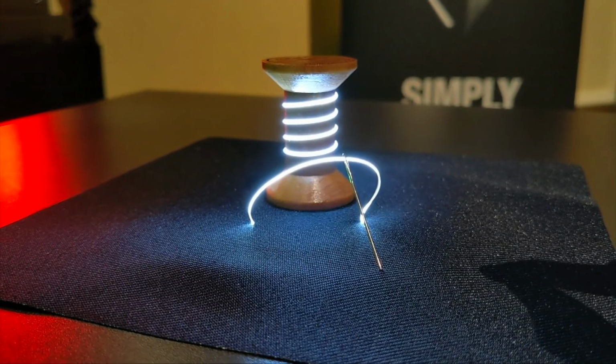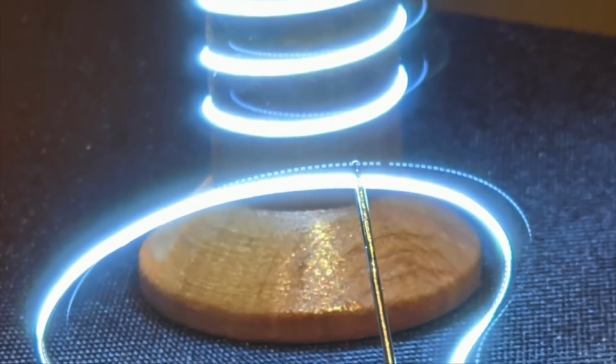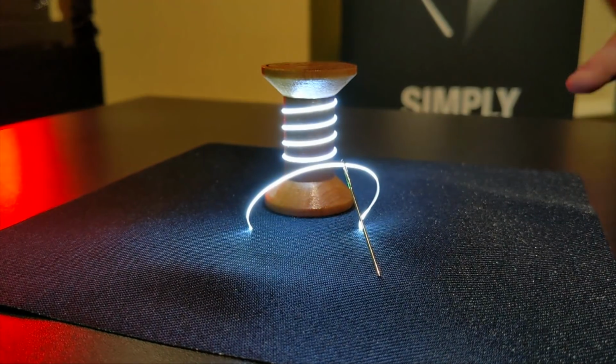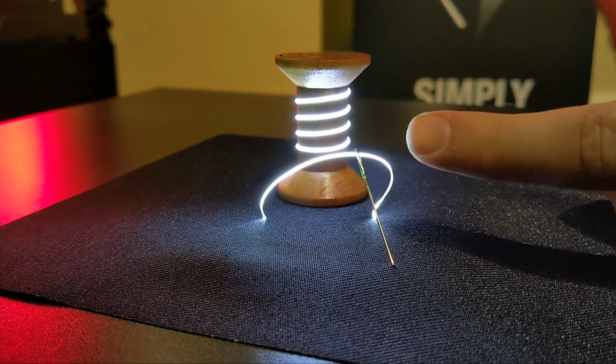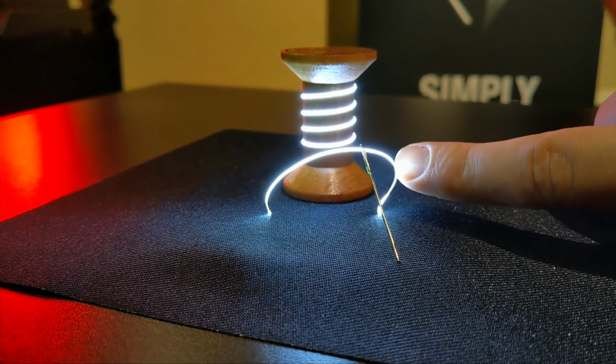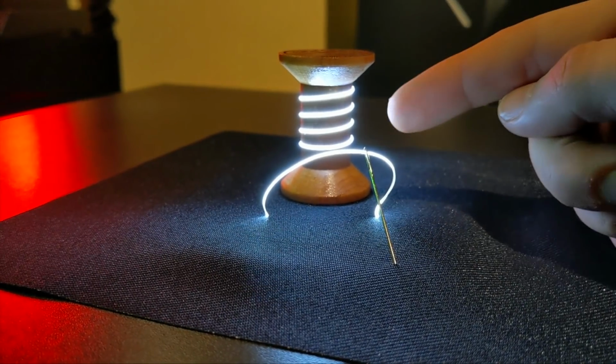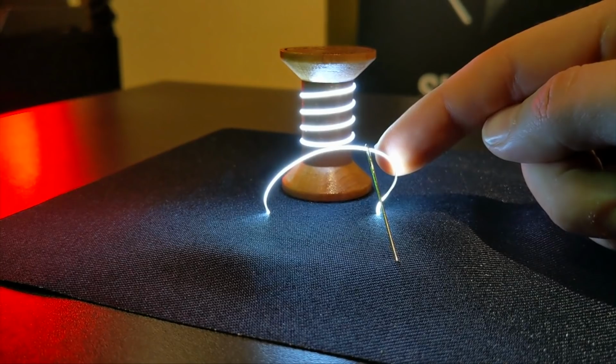Now check this out. This is light thread. It's made out of micro LEDs and it fits through the eye of a needle. It wasn't a glass case, but I convinced the company to let me poke it for a few seconds just to show you how small it is. Now there's no plans to put this in any clothes at the moment, so I've challenged them to do it for next CES.